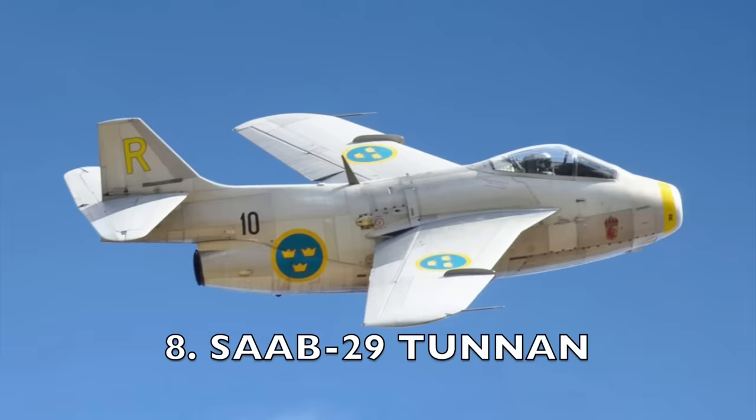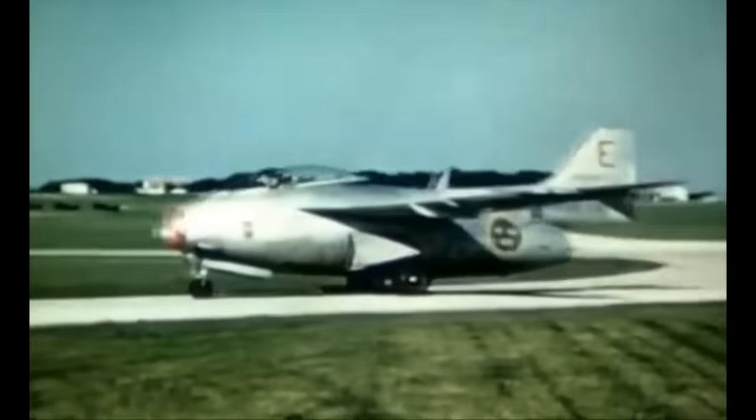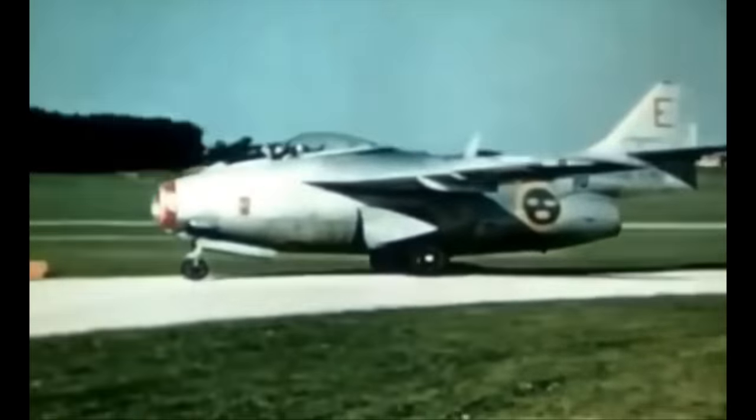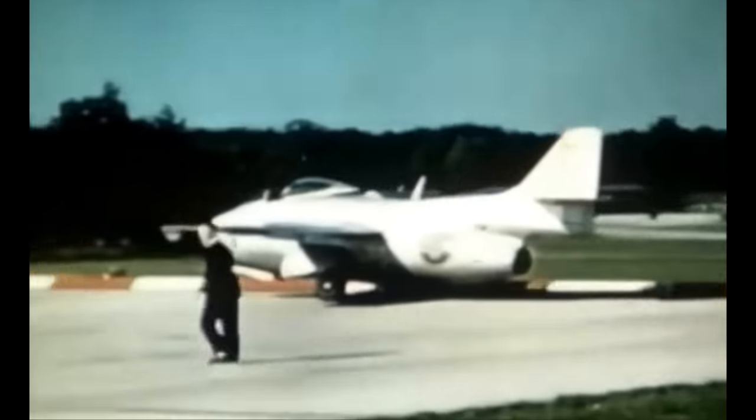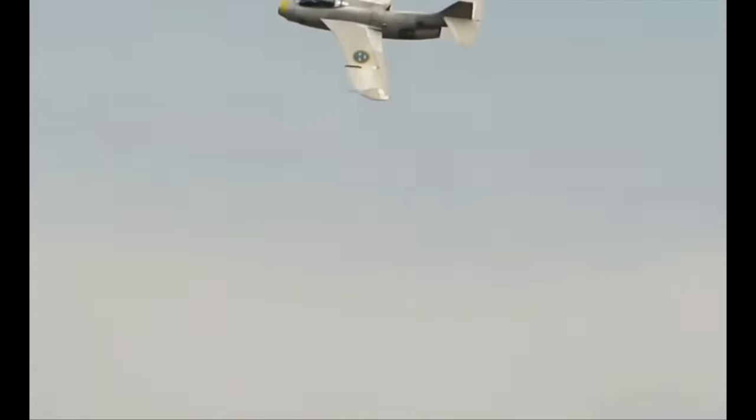At number 8 is the Saab 29 Tunan. The Tunan, which is Swedish for barrel, was as ugly as the name implies. The Tunan was developed immediately following World War II. It was only the second jet Sweden built, and the first one designed to be a jet at the outset. The fat body was combined with thin swept wings to allow it to fly as fast as possible, and that disproportion added to the jet's awkward appearance.